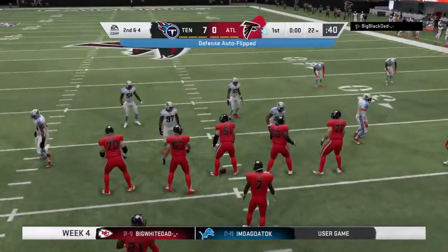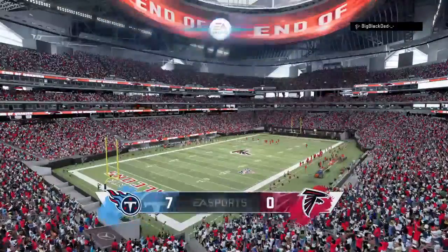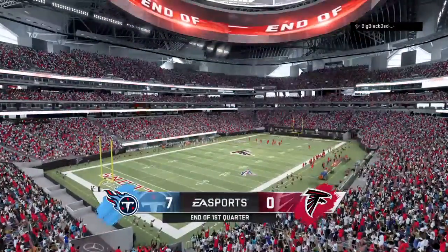Try to get one more in here before the quarter breaks. After one, 7-0 on EA Sports.